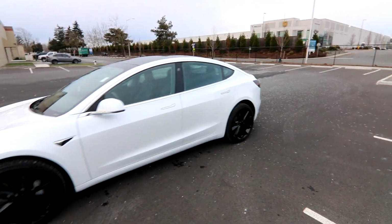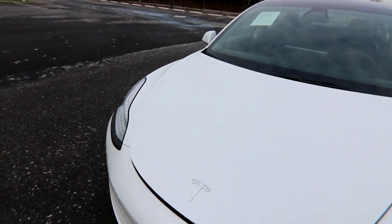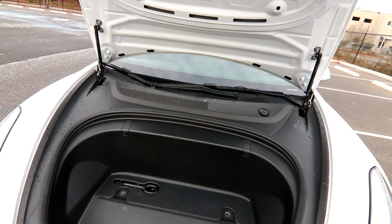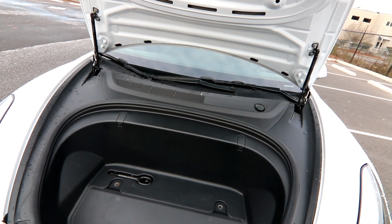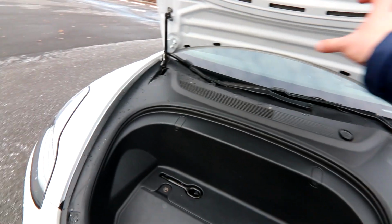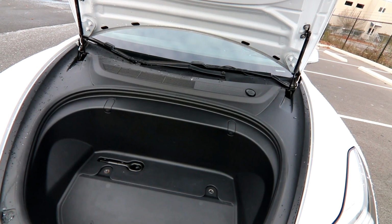Nice wheel and tire package, beautiful vehicle. Since this is not a conventional vehicle with an engine in the front, you have more storage in the form of a frunk. And some EVs don't have frunks, which I think is a really big miss on that part. Not to criticize, but the ID4 does not have a frunk. It's all maintenance items and stuff like that. But you're really missing out on offering a lot of storage by not having a frunk, in my opinion.